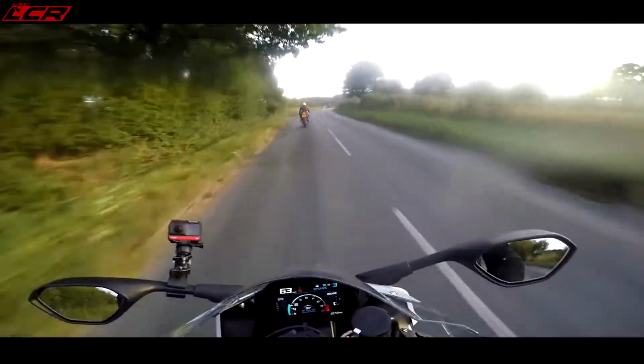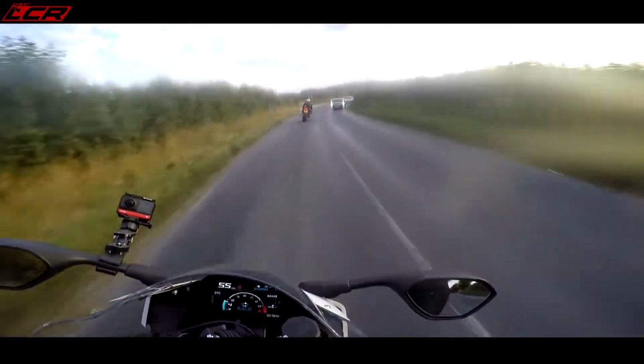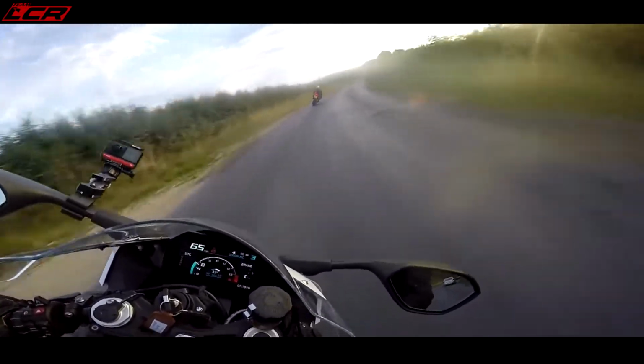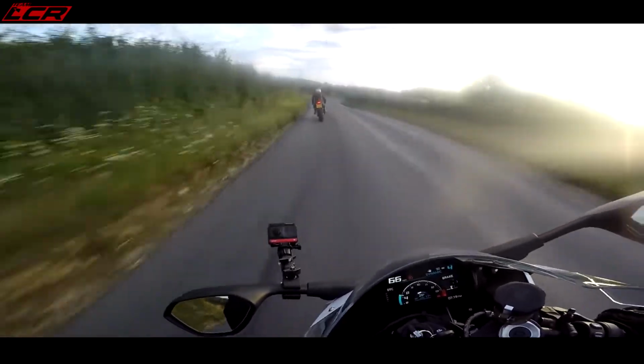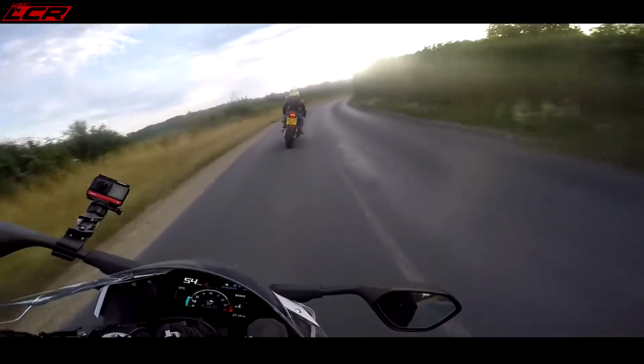This is much easier to ride because that throttle isn't as sensitive, so it can be a little bit more, you know what I mean? You don't have to be quite as fine, quite so much finesse.